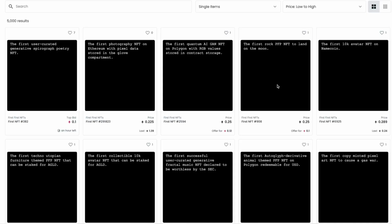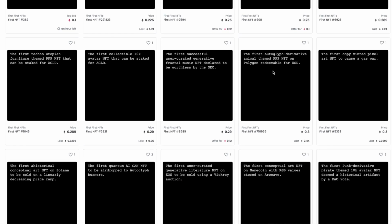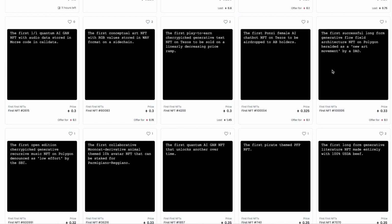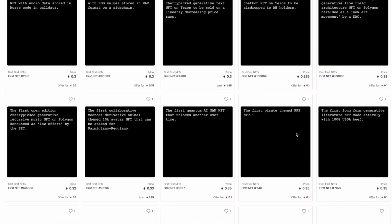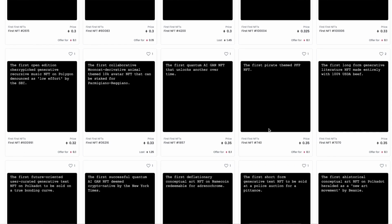And if we go through and read some of these quotes, you can see this one says, "The first copy minted pixel art NFT to cause a gas war." Then if we come down, you'll see, "The first quantum AI NFT that unlocks another over time," "The first pirated theme PFP," but you get the point. All of these quotes are different but have the same idea, where he's really just going at what the markets are turning into and at all the creators who aren't trying to break the boundaries in the digital art world like he is. Too many people are coming into the market just pretending to be artists, just replicating all the same things over and over again.